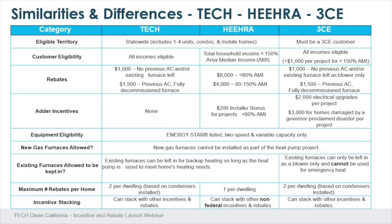All three programs have the same equipment qualification criteria and share the same guidelines that new gas furnaces, including hybrid systems, cannot be installed as part of the heat pump project. Tech and HERA align with the guidelines that existing furnaces can be left as a backup or emergency heat source so long as the heat pump installed is being properly sized to satisfy the heating needs of the home, whereas existing furnaces can only be left in as a blower and cannot be left in use for emergency heat on the 3CE program.